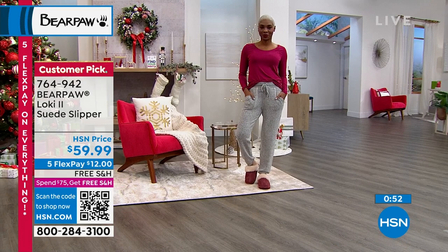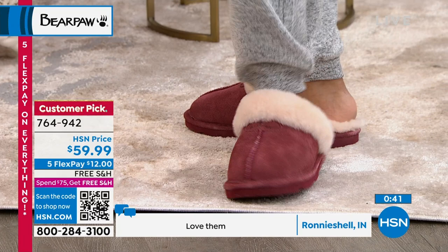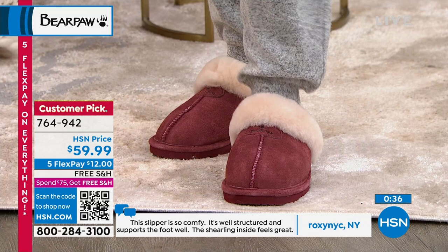Look at how cute that is in the beet color. They're so pretty. Again, they're whole sizes only. And I need to tell you, Marlo, I have dark green, and I have plum, and I have pink in these, and I love them. Spoiled. You're so spoiled. I am just awful. I'm addicted to them. I wear them 365.